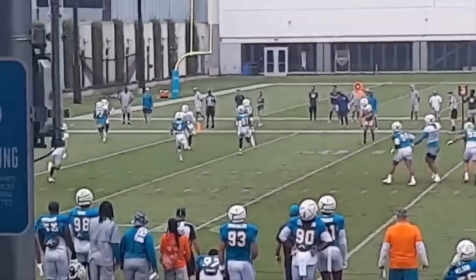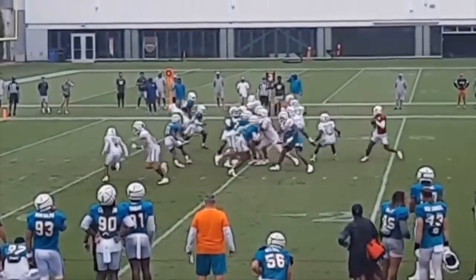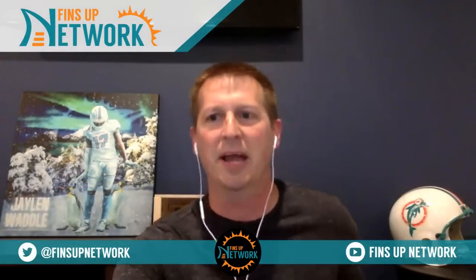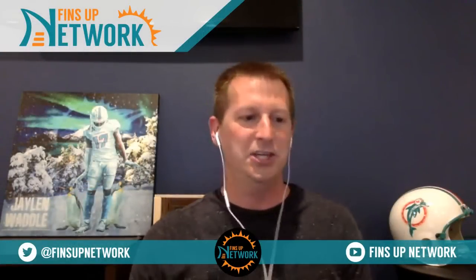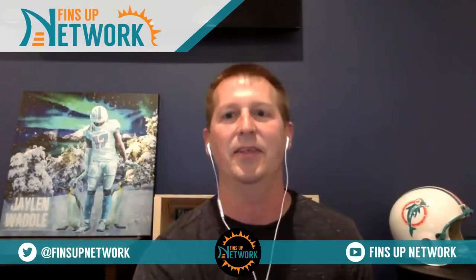Tua kind of does that little step back fadeaway. And look at that bucket toss right there to Waddle in the end zone. It looks like the ball's just lobbed in there, and you can tell there's still a little bit on that because that safety is busting his butt and he still can't get over there. So nice to see Jaylen Waddle continuing to make plays, and that connection with Tua goes back to the Bama days. Man, they are just connecting these last couple of days in practice. Gotta love to see that.